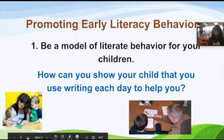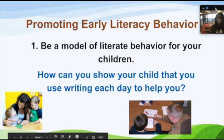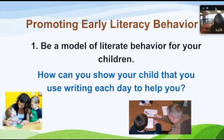Promoting early literacy behavior. We have to be an example to our children of how literacy is at home, right? So, how can you show your child that you use writing each day to help you? Take a moment and think about this question.